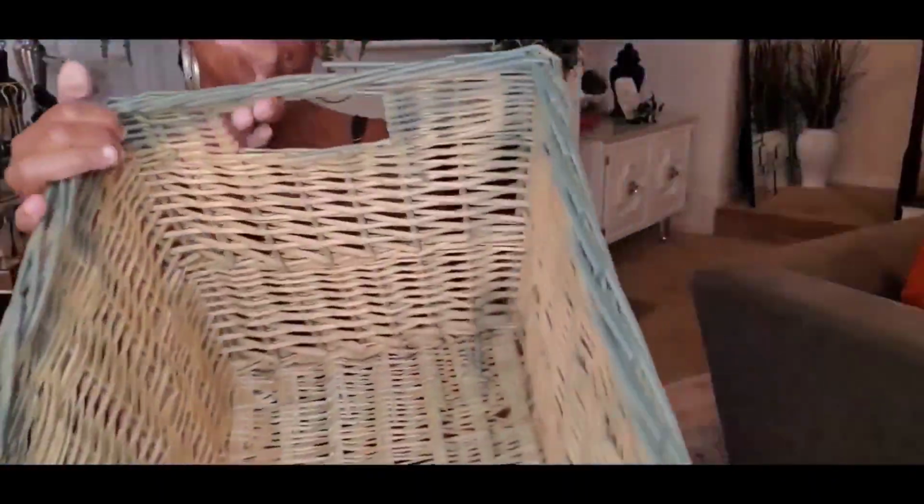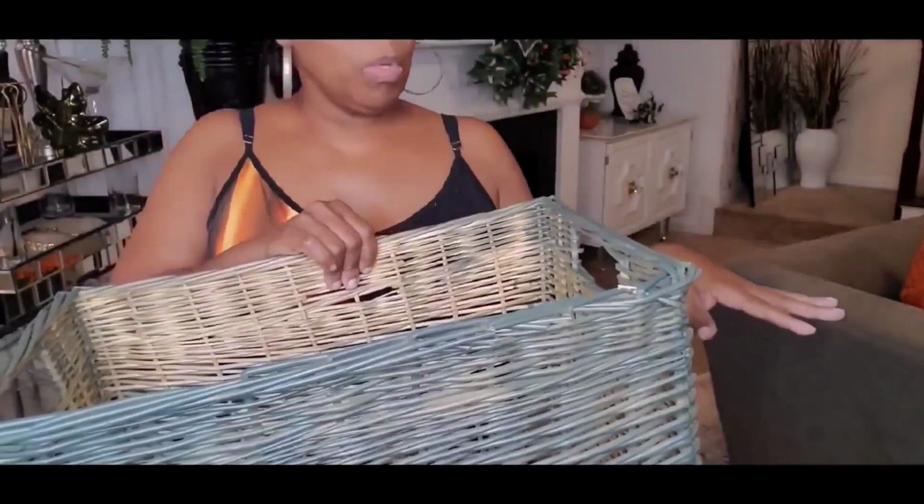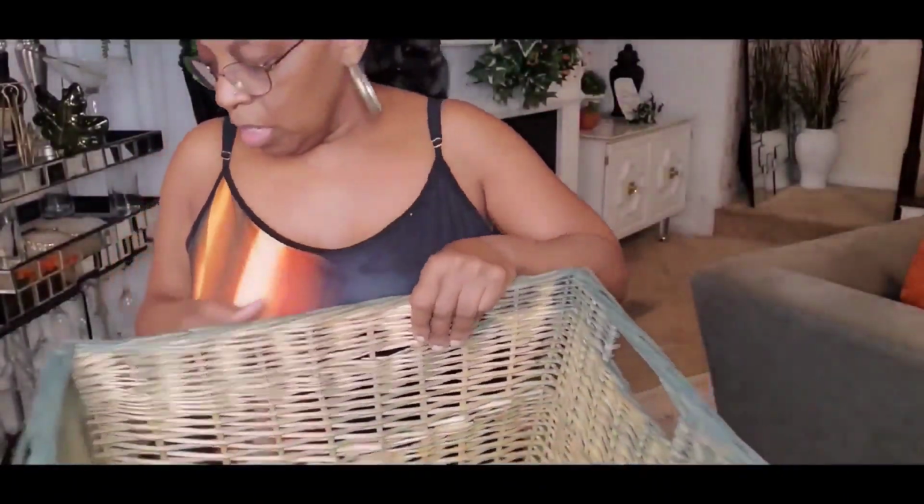Another thing I forgot to share with you, I had this basket for years up in my laundry closet just holding stuff. This is the original color. I had some olive green spray paint. I used it to spray paint this just so that it can blend. I didn't want it to have it like this. I'm going to put it on the table where my TV is sitting.